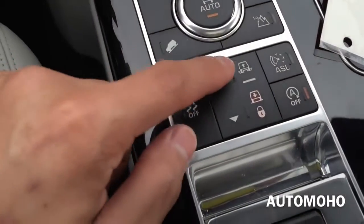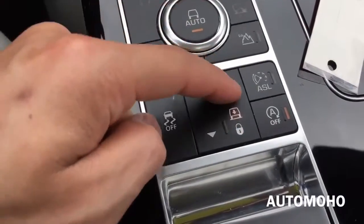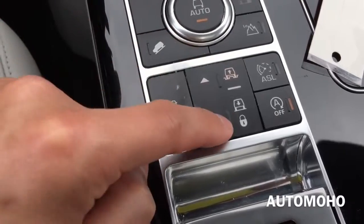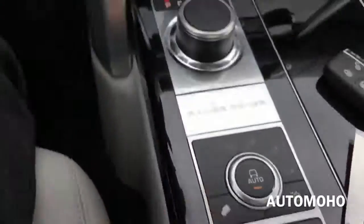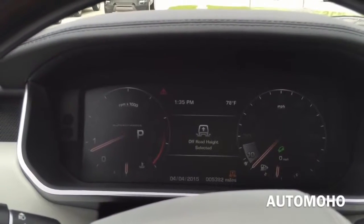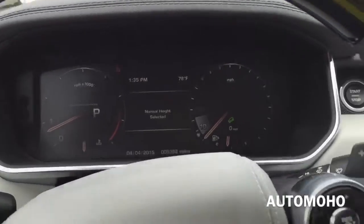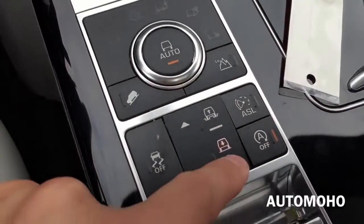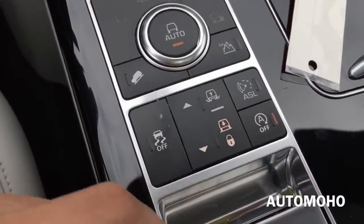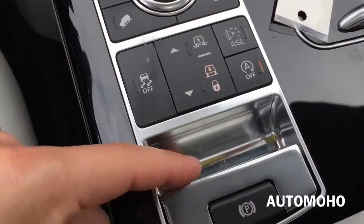Alright, then you have traction on and off, and the adjustable suspension height. It is currently in the lock position, so you have to press it and hold it down for a second for it to unlock. And you can see that on the instrument cluster showing that it is raising or lowering. And then you have the auto start and off, park and brake.